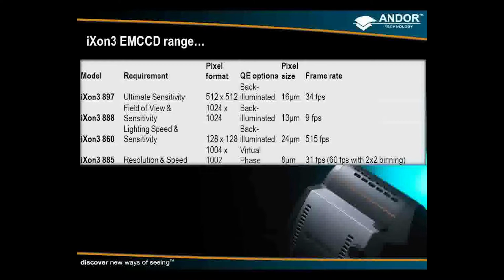The bottom one here is the Xon 885. It's based on a sensor from a different supplier from the cameras above. It's not a back-thinned sensor. It's called virtual phase, the sensor finish, and it offers about a 65% max QE. It is a very flexible sensor in that it's 8 micron pixels, so you can use this more effectively in live cell microscopy and oversample the diffraction limit quite adequately.